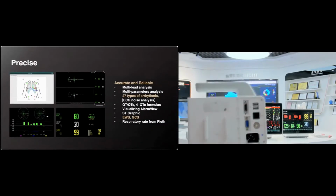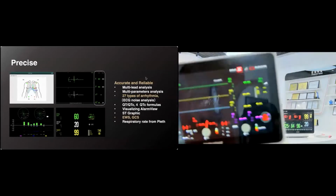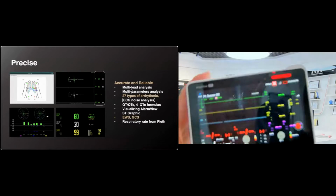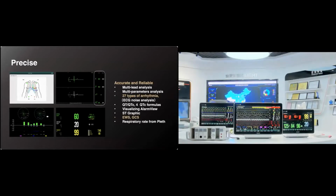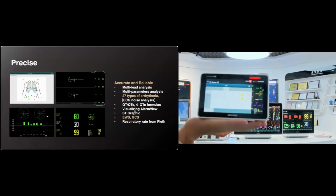And the P1 patient monitor is a precise machine that allows an accurate and reliable monitoring experience. It has multi-lead analysis features for the patients. And we also have an ST map and ST graphic. If the doctors or the nurses want to analyze the patient's ECG status, like ECG waveforms and changes, this map will help them identify the changes as soon as possible.